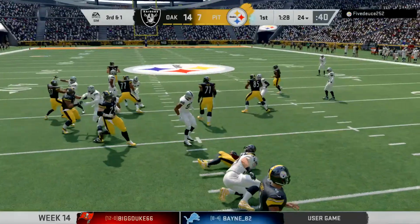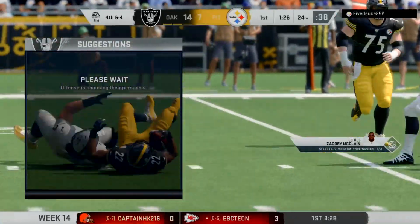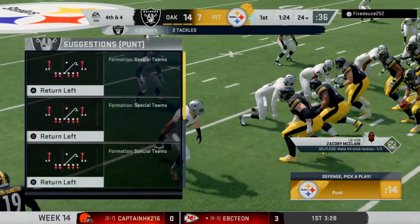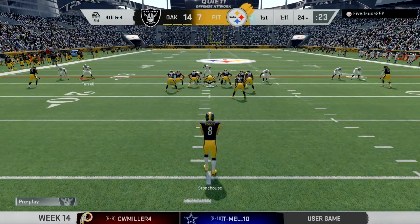On third down, Jefferson. And that one going nowhere from the start as he's met in the backfield and goes backwards. That'll set him back with a loss of 3 on the play. And that'll bring up 4th down.